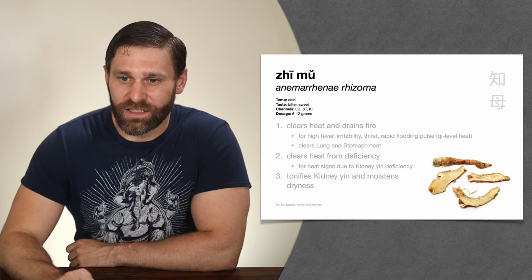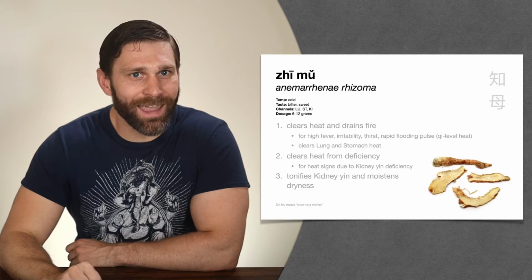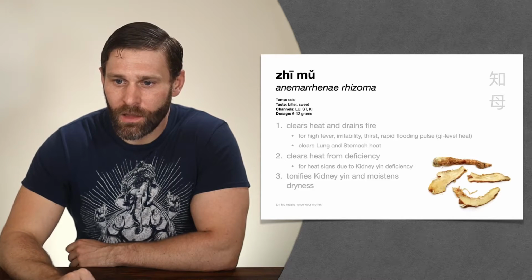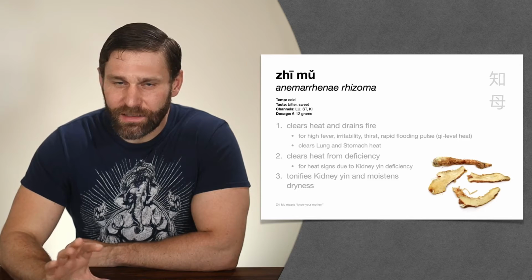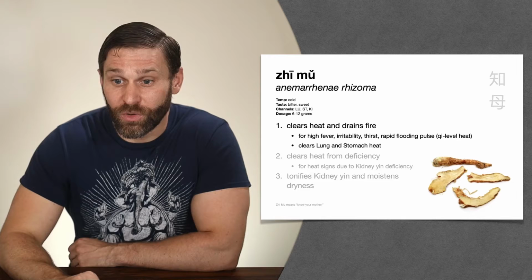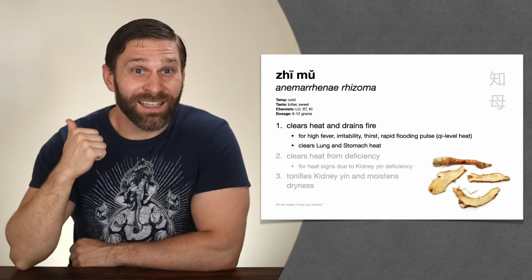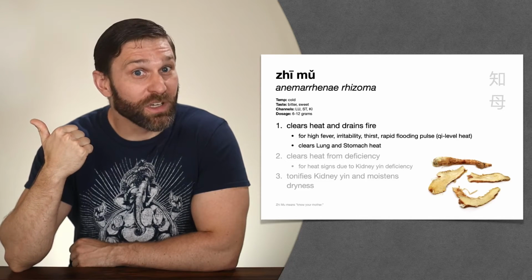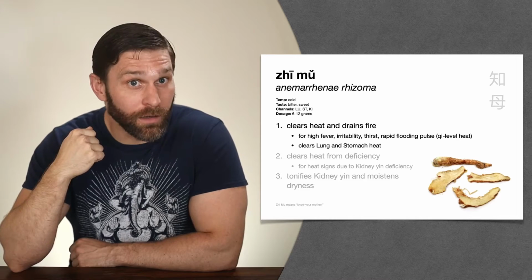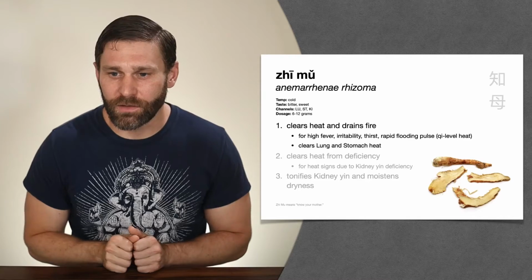Our next one is Zhi Mu, Anemarrhena rhizoma. Zhi Mu. So Zhi Mu, at least at the beginning, is actually very similar to Shi Gao. Zhi Mu, Anemarrhena rhizoma, clears heat and drains fire. And again, what we mean by that is it clears qi level heat or Yangming channel heat, characterized by the four bigs, and it clears lung and stomach heat. So this is very similar to Shi Gao in those major functions.